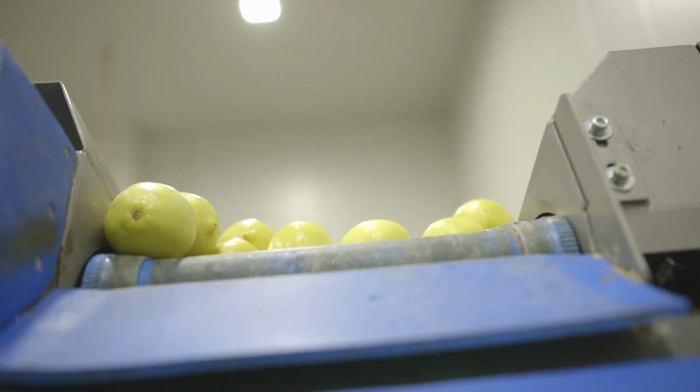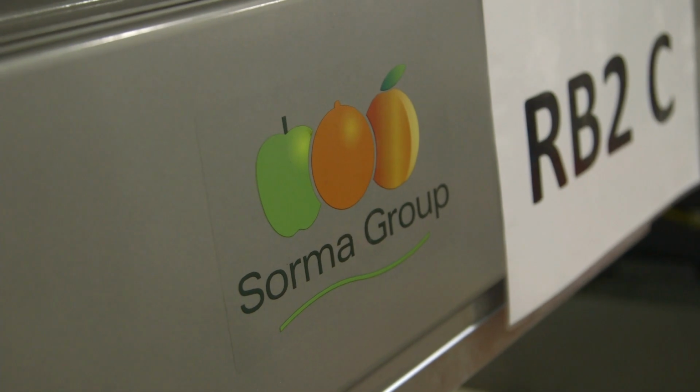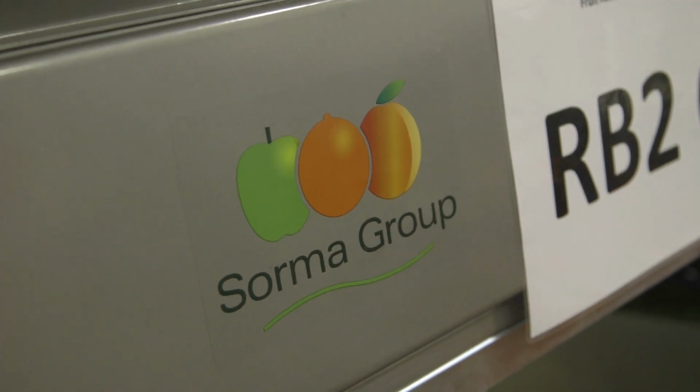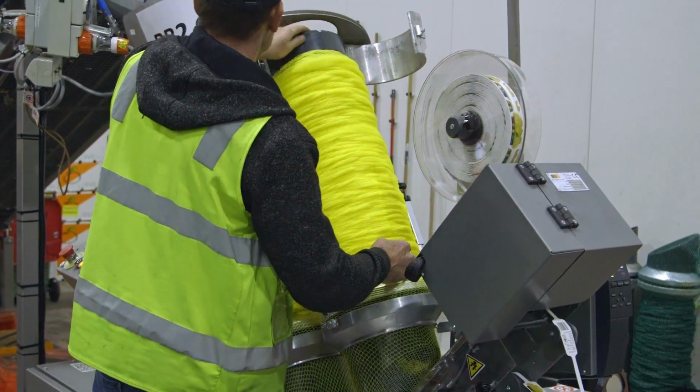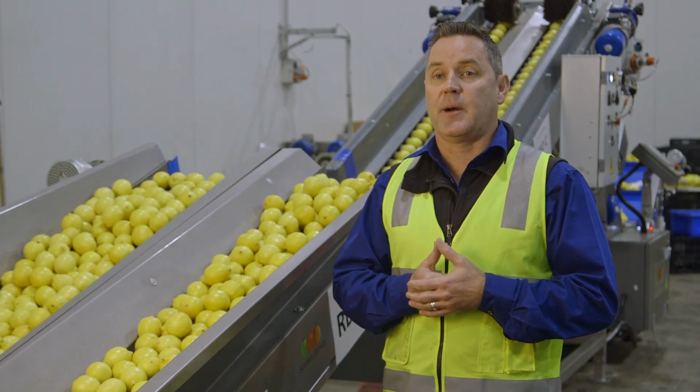Favco was a little bit reluctant to get into pre-packing for a while, but in 2015, we took the step of buying a second-hand machine to have a toe in the water, and from then on, we've progressed from there, and pre-packing has become an integral part of our business.